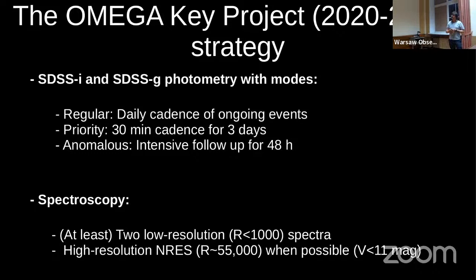We also want to trigger spectroscopy because we observe events in the disk and the distance to the source is not well known. So spectroscopy is very important for us, and we can trigger two kinds of spectra. For the faintest targets, we can trigger a low resolution spectrum. And if the target gets bright, we can take a high resolution spectrum if it's brighter than 11 magnitude.